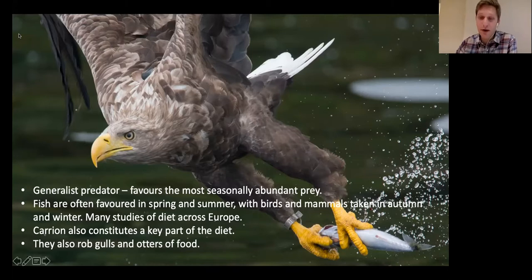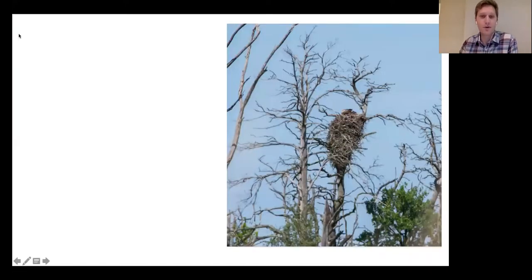The other thing that they're able to do, and I saw some brilliant footage, I think from the Isle of Mull recently, of a seagull trying to steal a fish from an otter, and that's pretty typical. So they'll steal fish from gulls, otters. We've also seen them on the Isle of Wight taking food from marsh harriers. So they're real kind of pirates in that regard. And that's just one of the ways that they get their food.